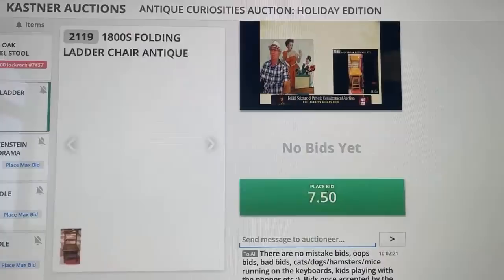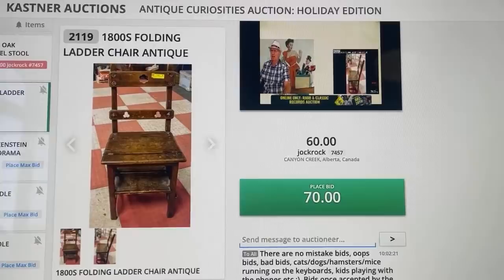This particular chair is kind of neat because it actually hinges and folds forward and turns into a step stool. Very, very old piece of furniture. Very neat piece of furniture, too.